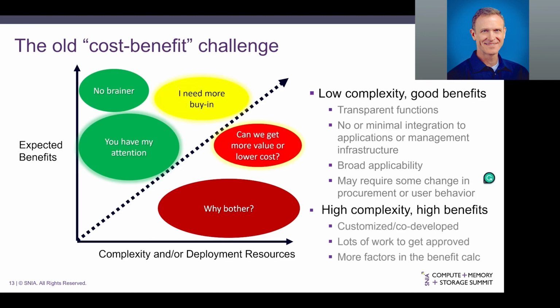As we move up and to the right, we have these two that are kind of interesting. And I think these two areas are where a lot of people went to in their heads when we started talking about computational storage. These big benefits of being able to do my custom functions right down in the device and really make it perfect. But these get to be more challenging because of the reality of the complexity around these.